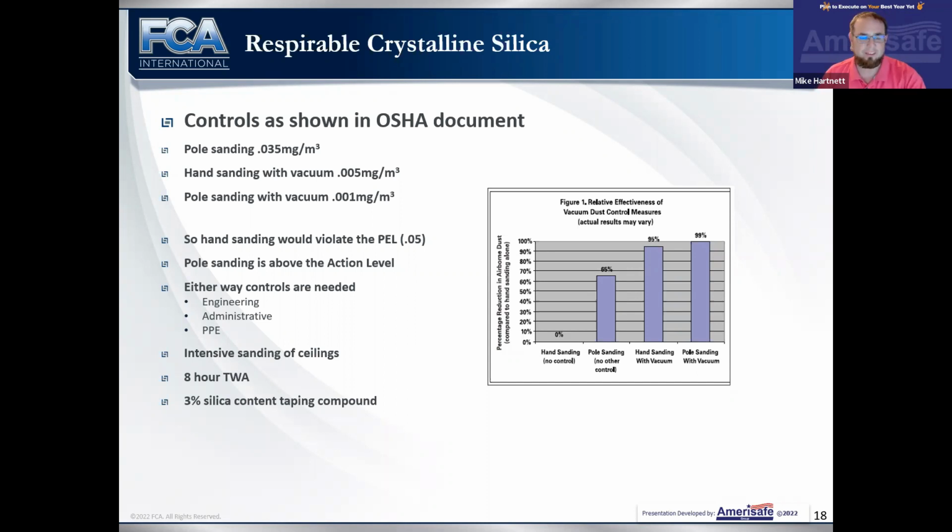I kind of left this in with our different methods of controlling because our respirator should never be our first step for protecting our employees. We should use engineering and administrative controls to eliminate those hazards as much as we can prior to putting somebody into a respirator. So when it comes to sanding drywall, pulse sanding versus hand sanding, that's an administrative control. We've changed the way that we've done the work, and that can really limit it.